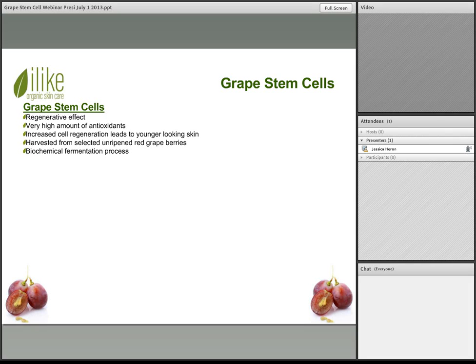During the biochemical fermentation process, our grape stem cells are induced to overproduce polyphenols in their glycosylated form. This means they are easily attached to proteins, lipids, and other molecules. These glycosylated molecules are more stable and bioavailable. So what are the effects of the grape stem cells on our skin?